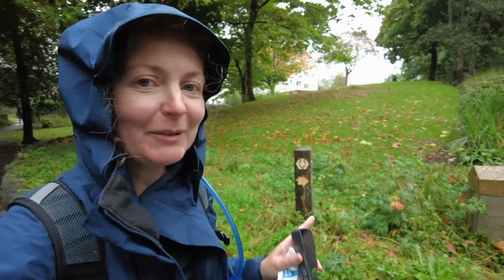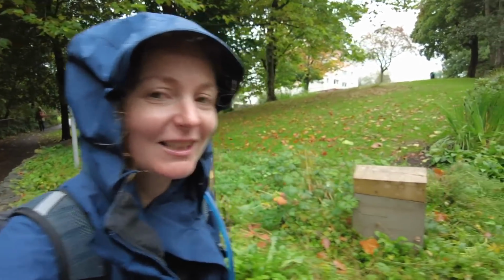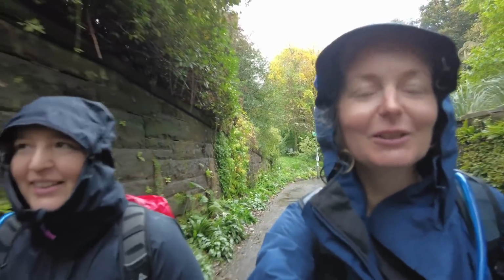So we've been told that it's really well marked, and we found our first marker, so hopefully the rest of the route is as good as this. Can you believe we're finally here and we're doing it? Oh, it's crazy. So, about to set off on mile 1 of 96. And yeah, mood so far is pretty good, but it could all go downhill from here.